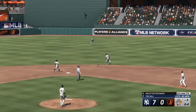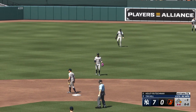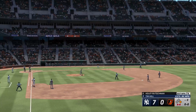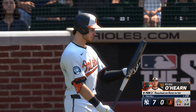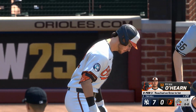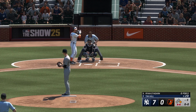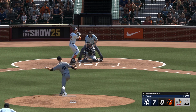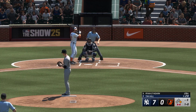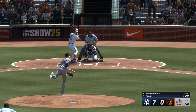Fly ball center field. Bellinger drifts towards it. Brings it in. And there are 2 down. Now batting, first baseman, Ryan O'Hearn. Ryan O'Hearn, the next to hit for the Orioles. That one misses. 1-0. Well, if he's going to steal second, you want him to go early in the count. That way he's not a distraction to the hitter at the plate. Go ahead and get it out of the way so the hitter can focus on the pitch.